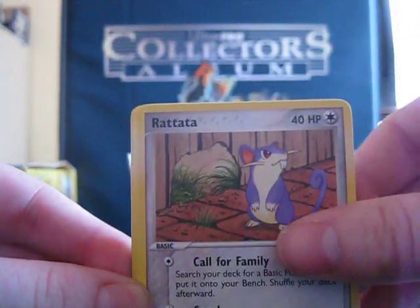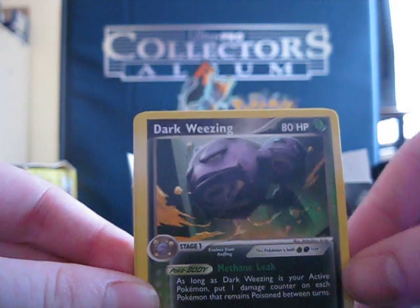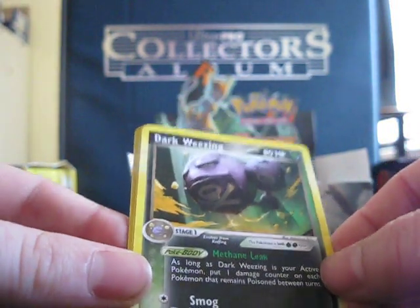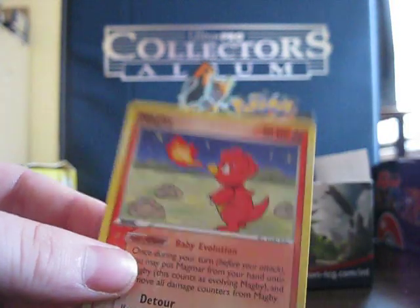Ekans, Rattata, Mareep, Slugma, Horsea, Dark Weezing. It's a cool card. Dark Pupitar, Horsea is my reverse, and my rare, Mawile.